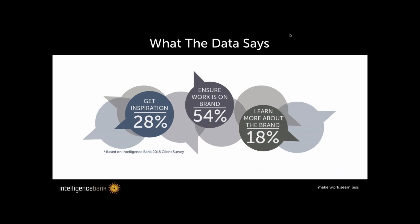So what does the data say? We recently asked our Tier 1 clients what users thought was the primary role of an online brand hub. Across all of the clients that were surveyed, the answers were pretty clear. 54% said that the number one reason to have a brand hub was to ensure work is on brand, so control and consistency. 28% said the number one reason was to get inspiration from other creative works. And then 18% said that the primary reason was to learn more about the brand.